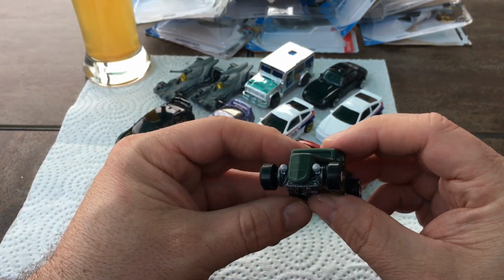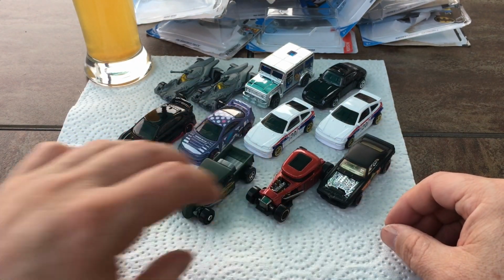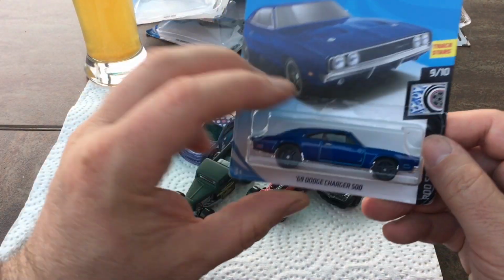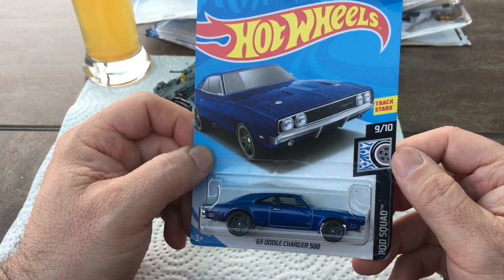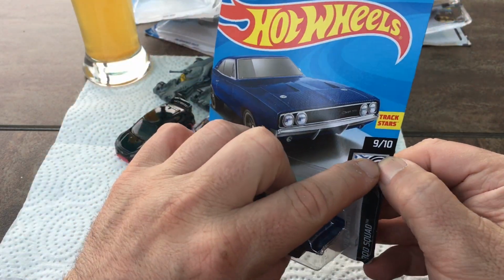So I really like the Matchbox ones. A lot of times when I'm in the store, I'll look at the Hot Wheels for collectibles, for my collection, and also for conversions. But I really like the Matchbox ones.